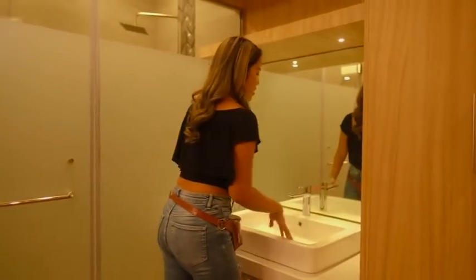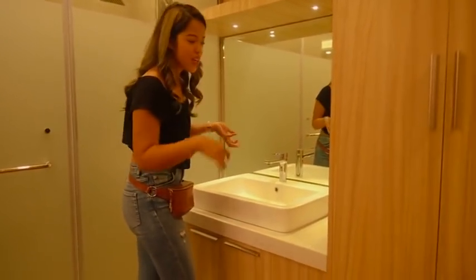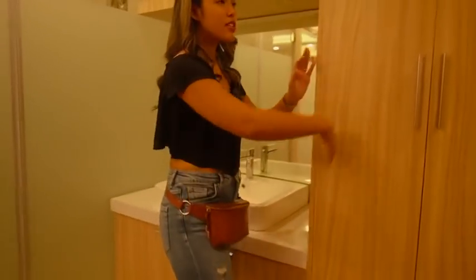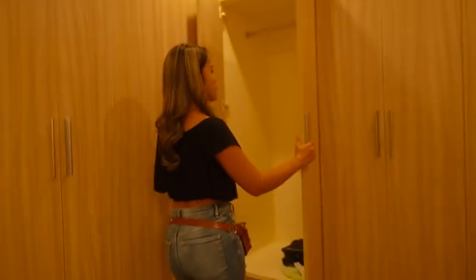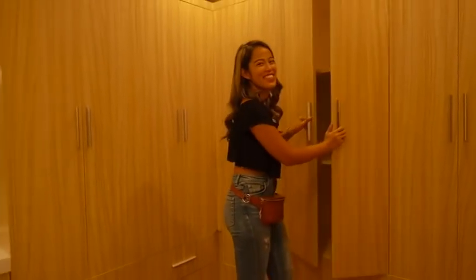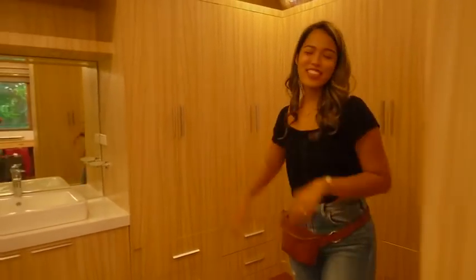And then the sink is actually outside. Para when you just want to wash your face or toothbrush, ito lang din. And then the closet na here. Not sure if may gamit na sila. Sorry po na. Wala pa. Ay, meron na. So, on to the next room.